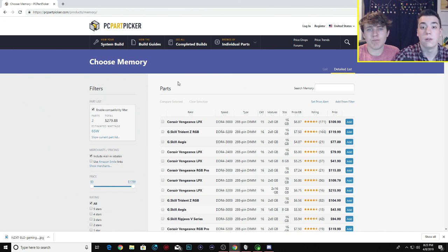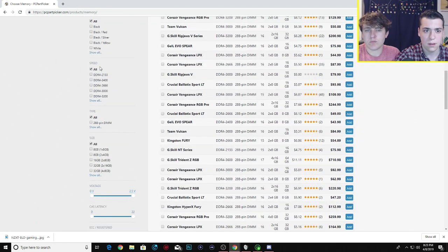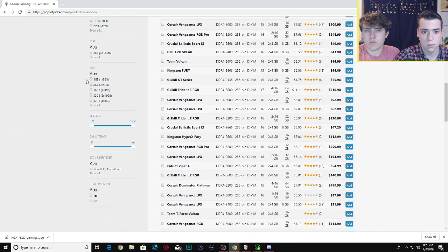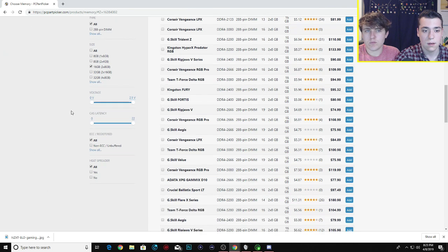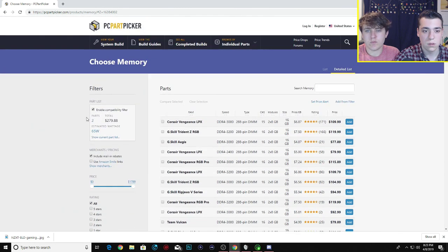Ryzen processors really like fast RAM. Their performance is largely based on what frequency RAM you get. I've heard the recommendation is 3000 megahertz and above. 3200 is best, but the higher that frequency number goes, the higher in price you get. So I'm going to go for 16 gigs, and we'll see what kind of frequency we can filter down to. Everything is DDR4. There's really nothing else that you would buy. We're going to get 2 8 gigabyte sticks, so that means 16. We don't need a heat spreader. That's going to be too expensive for me, and we'll just see what we can get there.